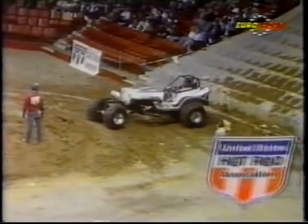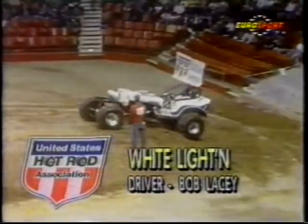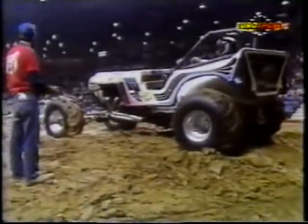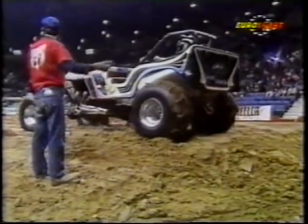Of course, Tom Martin, the current national championship points leader in the super modified class, is here. In fact, Greg Stone, his partner, will be driving the Mud Patrol tonight. But here's our first vehicle. Remember, this is an elapsed time contest in 65 feet of 48-inch deep mud.